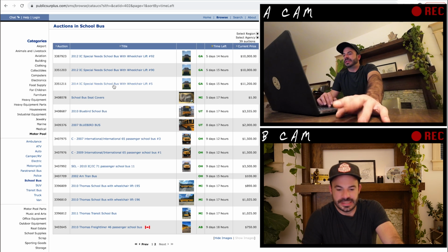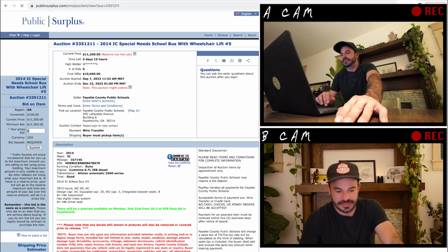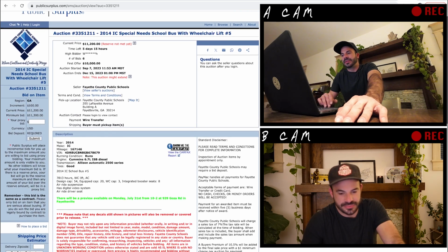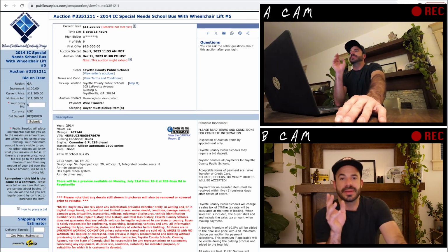Well, let's look at the special needs bus with the wheelchair lift, because they certainly have a really high asking price right now. And they have bids. So we're looking at a 2014. Okay, so one thing to pay attention to, so 2014, relatively new in the school bus world.